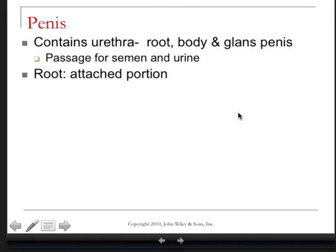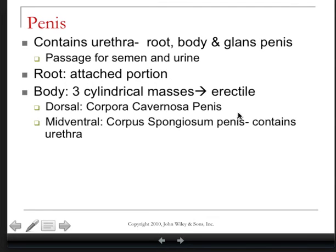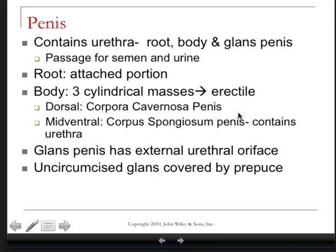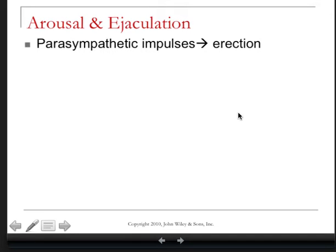The root, again, is the attached portion of the penis. Inside the body of the penis are three vascular cylindrical masses. These are erectile tissue. And there are two dorsal masses of erectile tissue called the corpora cavernosa. And then there's a mid-ventral piece of erectile tissue called the corpus spongiosum, which encloses the urethra. The glans penis has an external urethral orifice, and in uncircumcised individuals, this is covered by the prepuce or the foreskin.